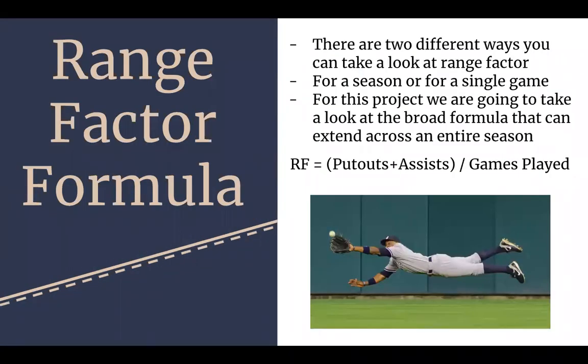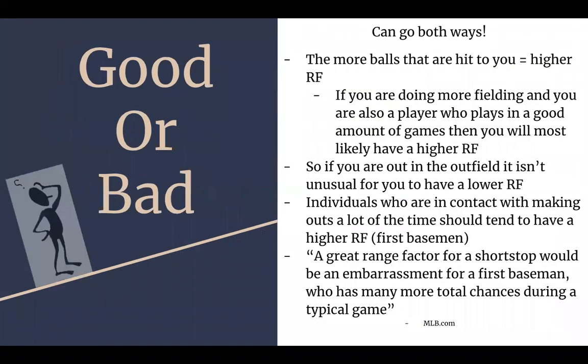So the range factor formula that we are going to be looking at is range factor equals putouts plus assists over games played. There are two different ways that you can look at range factor: for a season or for a single game. The formula I read at the beginning is the one that extends across an entire season. If you were looking at a single game, then instead of games played, you would take the innings that the player played in, so how many out of the 9 innings did that player play in.